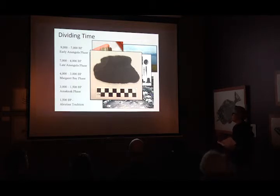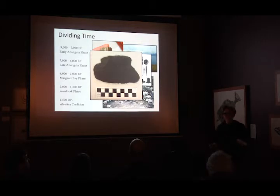And then this is the cultural matrix, if you will, that was in process when the Russians arrived in the late 1700s. Okay. Disrupted much of what was going on at the time, but not everything. So that's just a quick summary, a really brief overview of what the archaeological record of this area looks like.